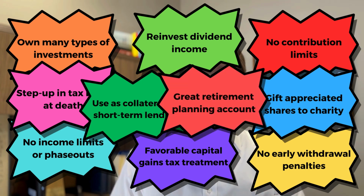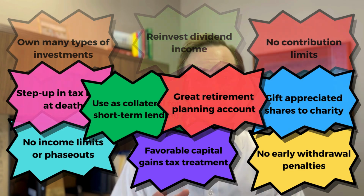Last but certainly not least is they are super useful when it comes to retirement planning to go along with those 401ks and IRAs and Roth IRAs. They really allow you a lot of flexibility on where you can pull money from and how you can, to a certain degree, control the taxes that you pay in retirement.